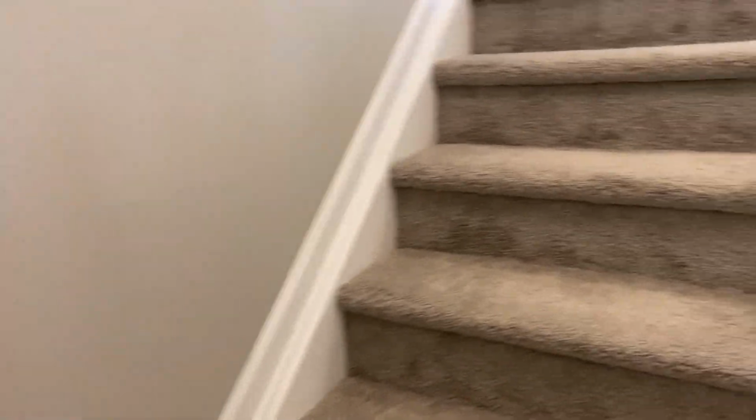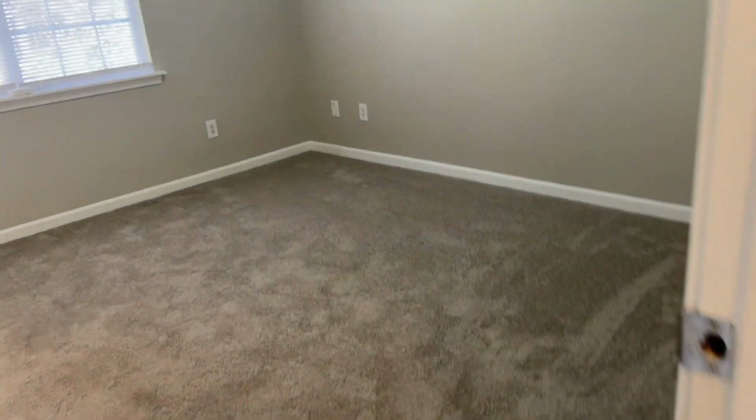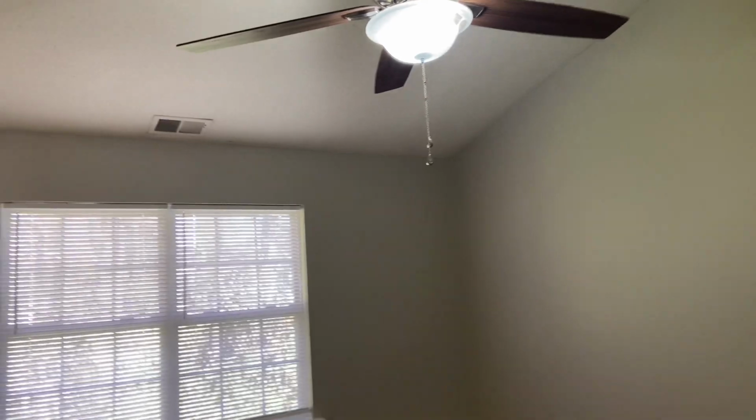So we're going to go up the steps here. Just feel free to decorate however you like. Pretend this is your home, you're moving in. What would you do with this space, especially if you're coming out of an apartment, you all? What a blessing it will be to be in here.